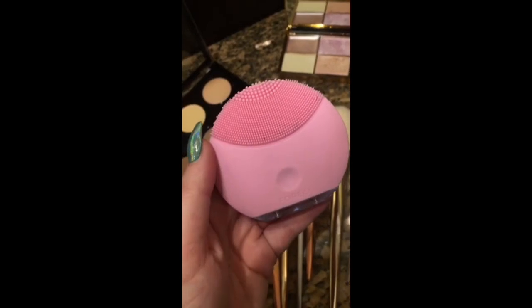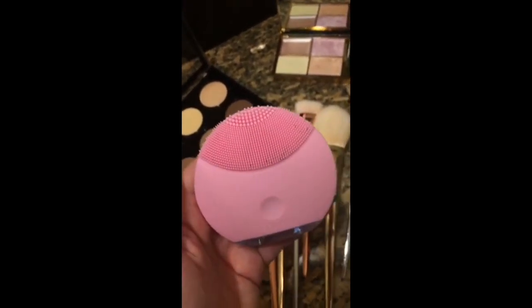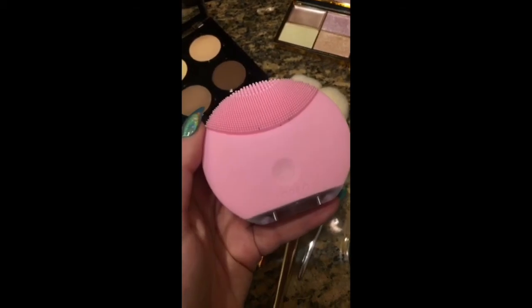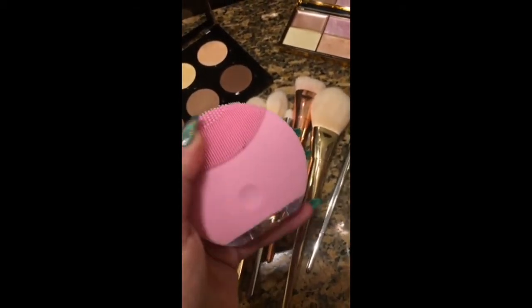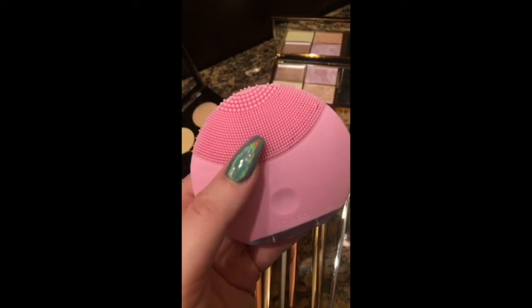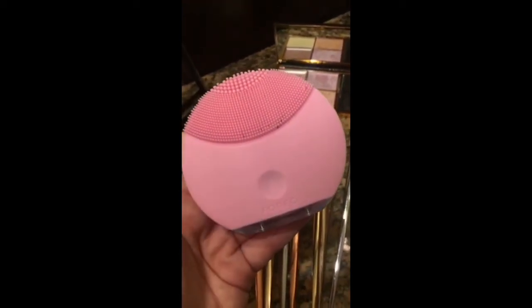Those sonic pulsations move through your skin and get deep down into the pores, removing all trace of dirt and impurity. It also has great anti-aging benefits, like it's really good for removing wrinkles and for rejuvenating tired skin. To turn it off, press it once. It's on a lower mode now, which is the anti-aging mode, and then press it again and it's off.